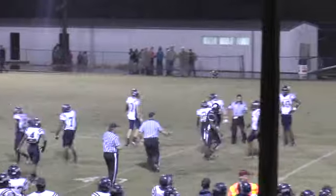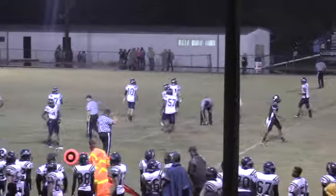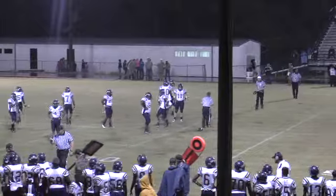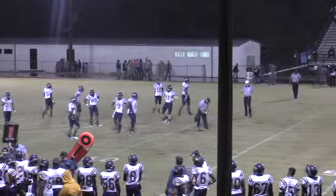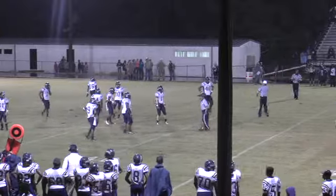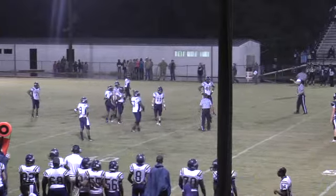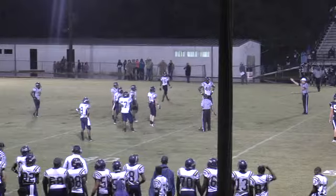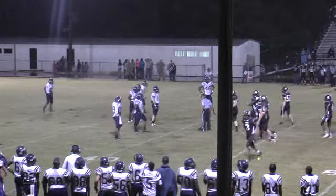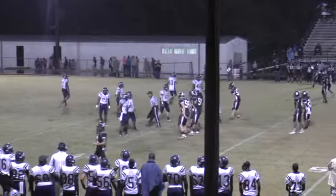That is Clint Parham. First down. Rain is kind of getting on my paper here, I'm sorry. So 1st and 10 for Bearden. Clint Parham on the reception. He broke loose from a tackle and picked up about 9 more yards. It's going to put the ball at about the Junction City 41-yard line. 1st and 10, we just started second quarter, no score.